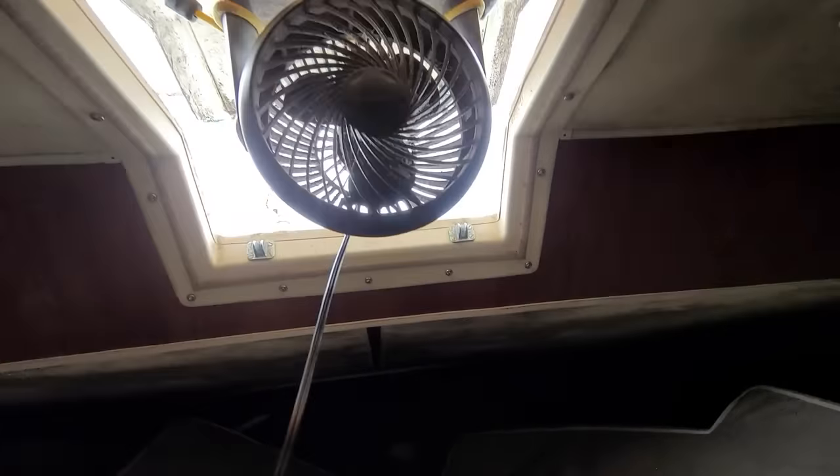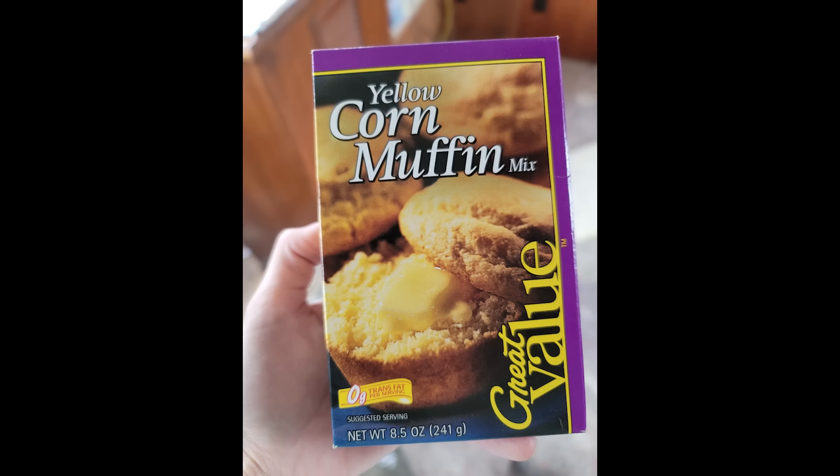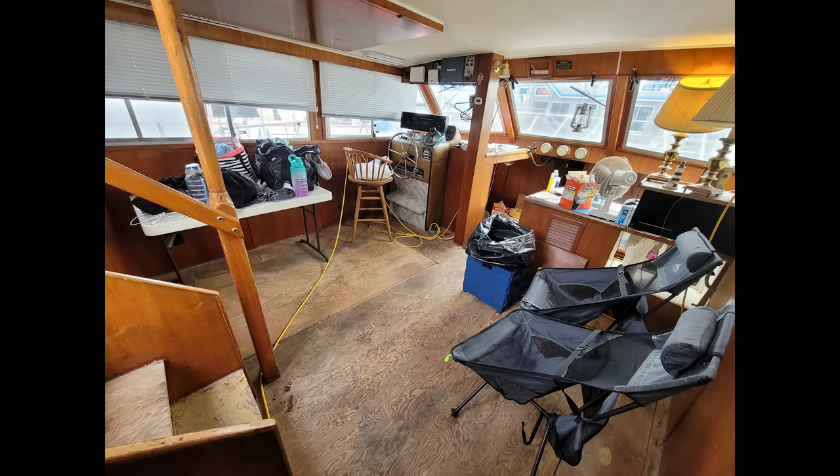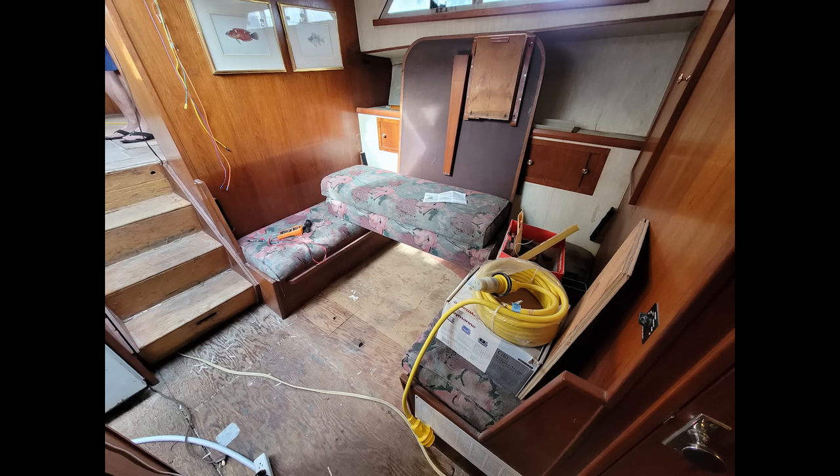Since we were there for the whole weekend, we did not want to sleep there overnight without first doing some serious cleaning. We found a lot of garbage that indicated it hadn't been cleaned in a very long time, including this box of corn muffin mix from 1996. The next thing to go was the nasty carpets. It already started looking quite a bit better after those were gone.